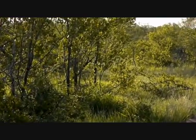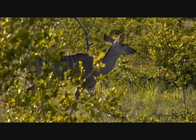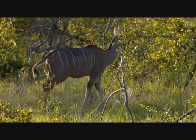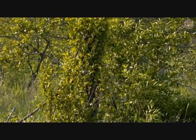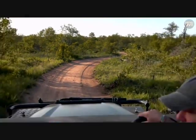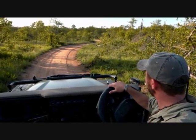There she comes. And in the background you can hear the orange-breasted bushshrike. Also the whistling herd boy, the black-crowned chagra. Yeah, the characteristic chirr of the crested barbet, and the long-billed crombec. The birds are definitely alive with us this morning.